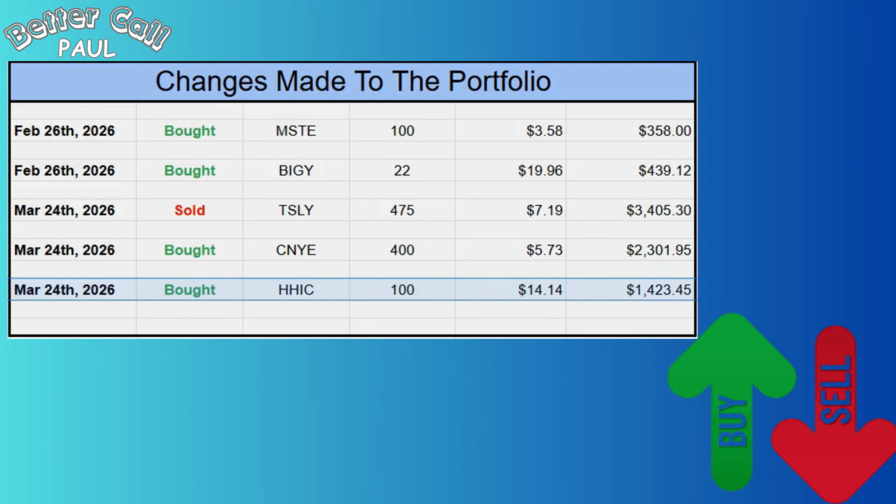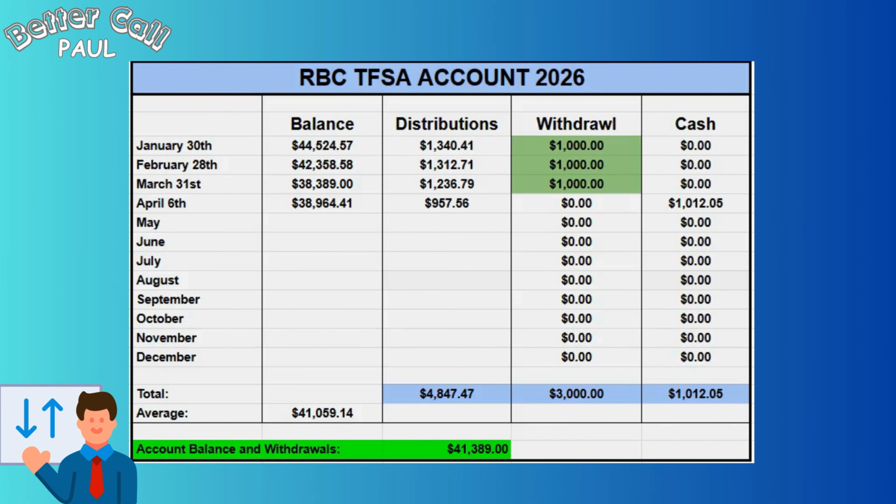Okay, so here we are in my main portfolio tracker for this tax-free savings account. You can see now January, February, and March are all locked in. These are the three monthly balances, and you can see it has been going down. Now, in my opinion, this is not because these are bad ETFs. It's just a reflection of what's been going on in the market recently.